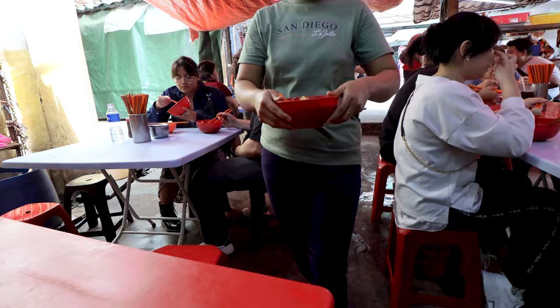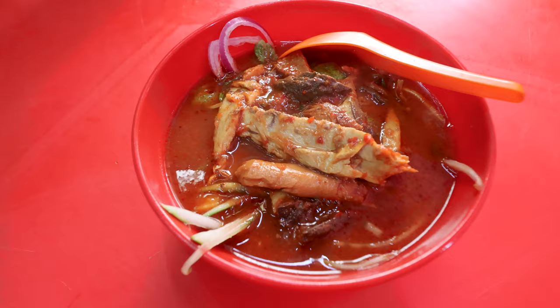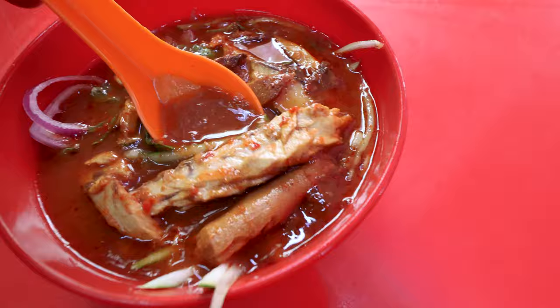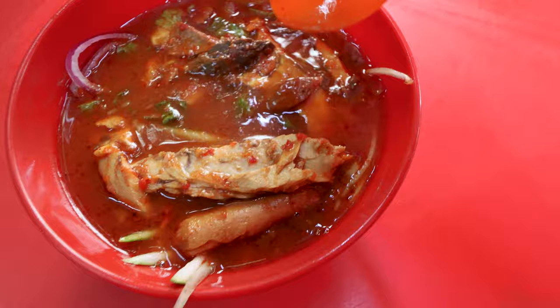Let's hit the table. Wow, the first thing that hits me is the smell. Smells absolutely incredible. I was expecting chicken. It looks like it's mackerel. If my first sighting is good, I mean, I've eaten a lot of mackerel and that definitely looks like mackerel. Let me just dig into this bowl and see.